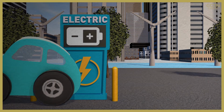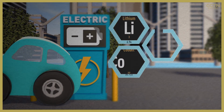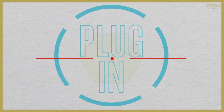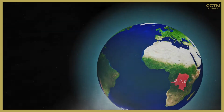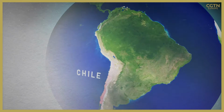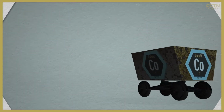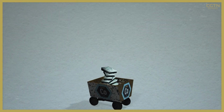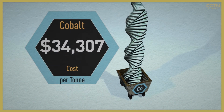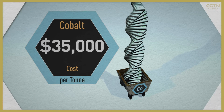Electric vehicle batteries are made of the metals lithium, cobalt, graphite, vanadium and manganese. These metals typically originate in the Democratic Republic of Congo, Australia and Chile. Cobalt is one of the most expensive metals in EV batteries, costing between $33,000 and $35,000 per tonne.